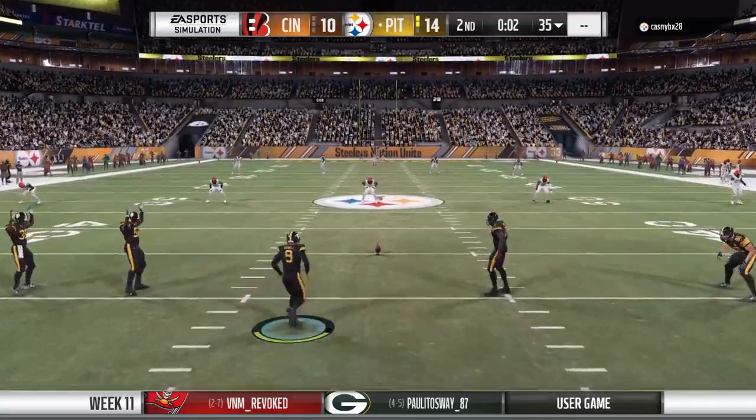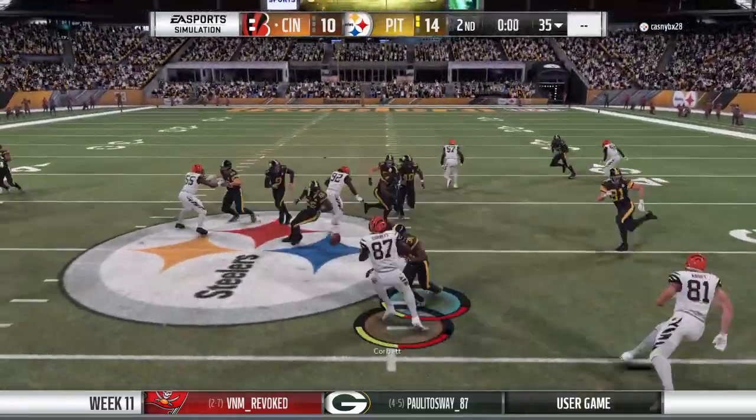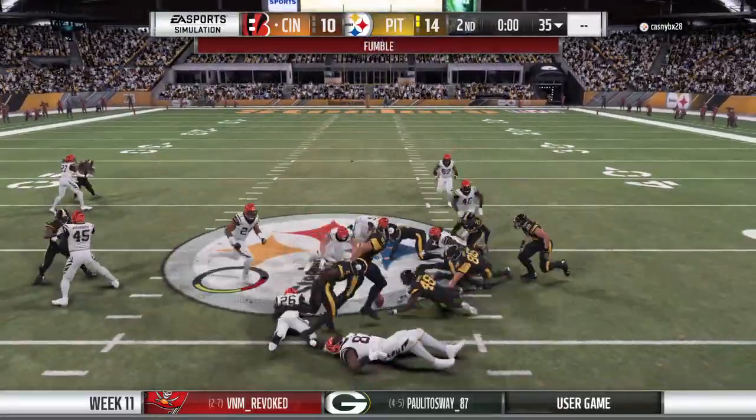So they throw the pick six. They'll get another shot at it now as this one's in the air. Very short kick. And miscommunication on the lateral. The ball's out.